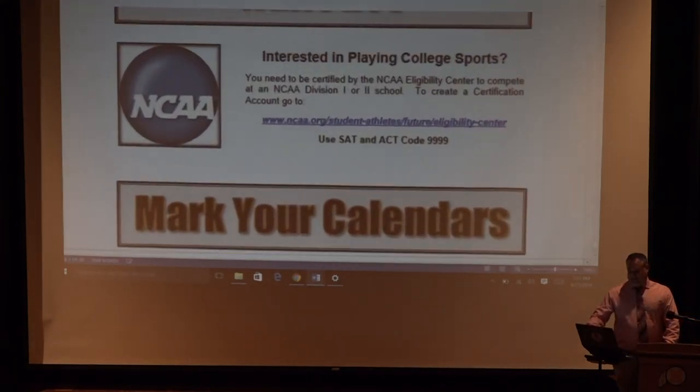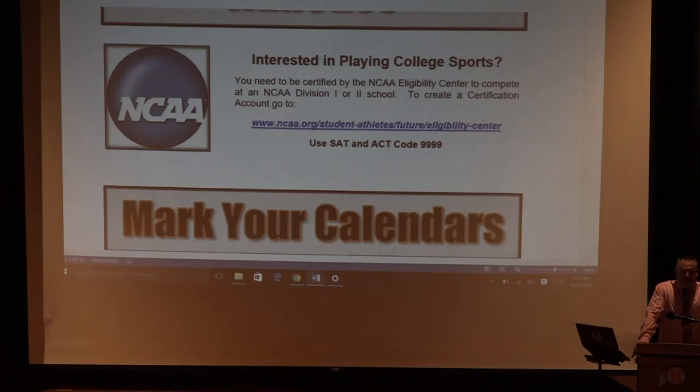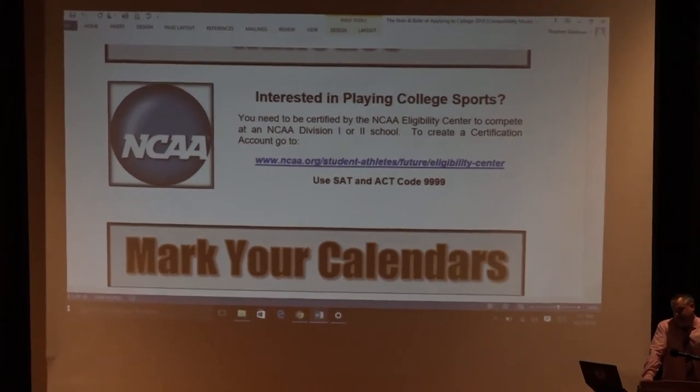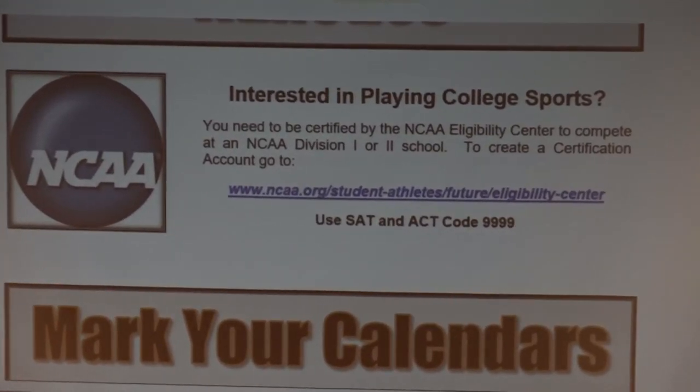Athletics. If you have a student that is interested in playing Division I or Division II sports in college, they need to register with the NCAA Eligibility Center. The website is right there, and the code they would use, the SAT code, is 9999. They're going to have to list all of the courses they've taken in high school and the courses they're currently scheduled for. So they can come see us, and we can give them an unofficial transcript and a copy of their schedule if they've lost that.